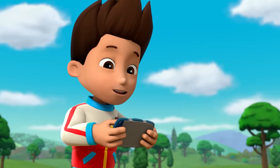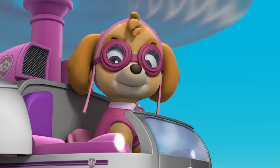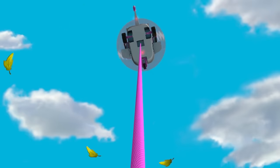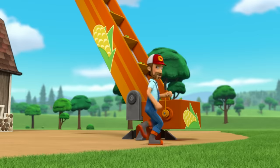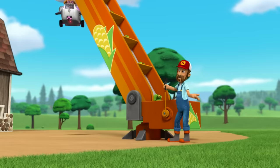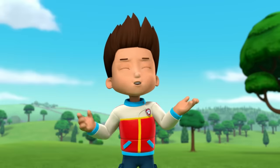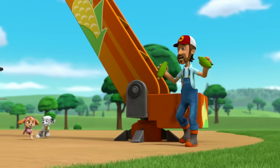Okay, Sky, airlift that round roof back to where it belongs. Next stop, silo top. One silo roof coming up. Oh, way to go, Sky! Thanks, Paw Patrol. Now I can finish storing the rest of my corn in the silo. Whenever your silo pops its top, just yelp for help. Hey, who wants corn for supper tonight? I got plenty.